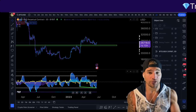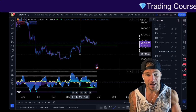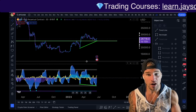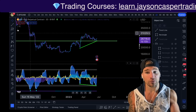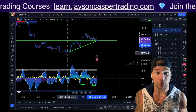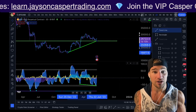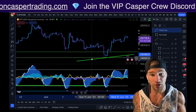In addition, we are seeing a hidden bullish divergence on the higher time frames. Right here on the 2-day, we can see that as the momentum waves are getting lower, the price is getting higher, trading along this trend line. This is a continuation pattern, and it becomes very, very powerful when we actually see the hidden bullish divergence in confluence with a regular bullish divergence on lower time frames such as the 4-hour.